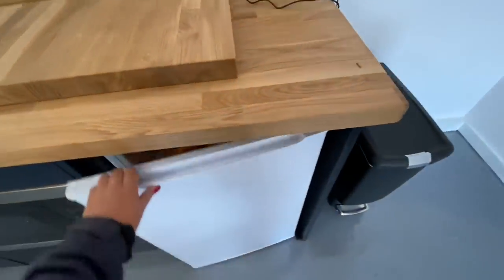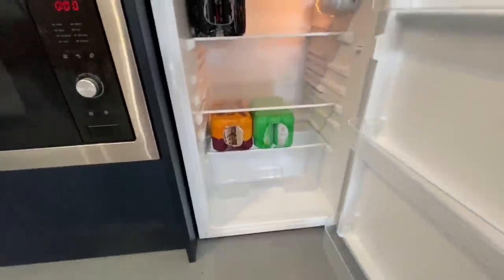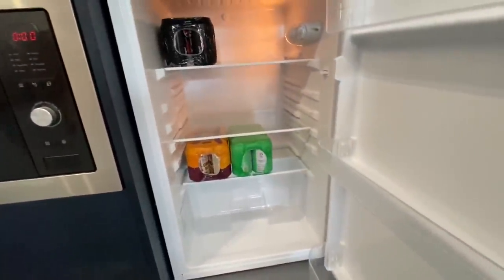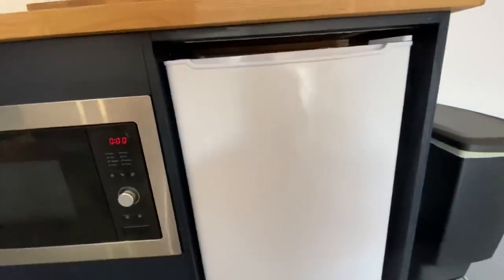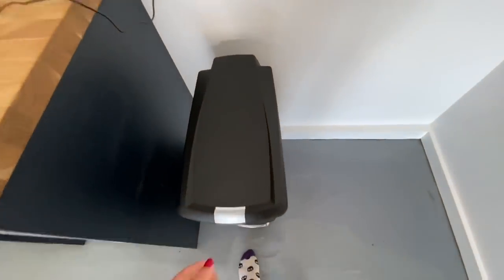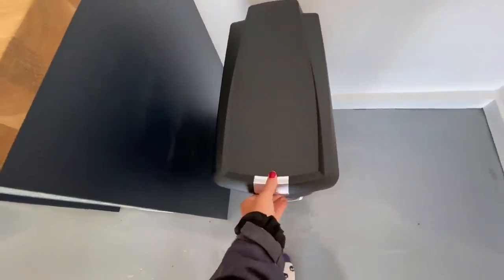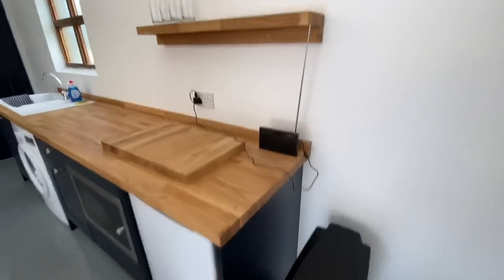And then this is our fridge. We've got cans of drink. She got cloudy lemonade, ginger beer, and some Pepsi. What a bad choice. And then this is the bin. Look, it just opens like a normal bin. Do you like my funky socks? But this little thing, I don't actually know how to work it, but you can lock it so your dogs and animals can't get in it. And then we've got a little radio and some glasses up the top.